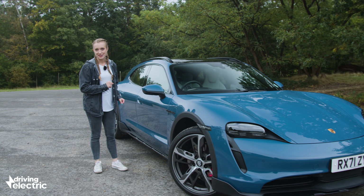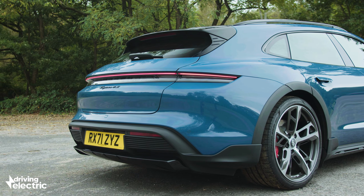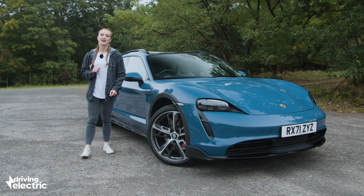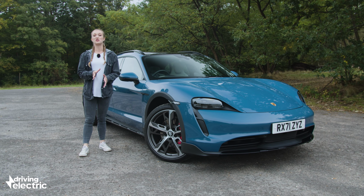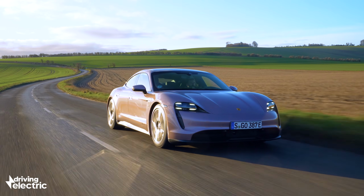Now, Porsche reckon they've come up with something that ticks every one of those boxes and then some. This is it, the Taycan Cross Turismo, or in layman's terms, the Taycan Estate. Now, you're probably already familiar with the Taycan, but if not, the short version is that it's probably one of the best electric cars you can buy.